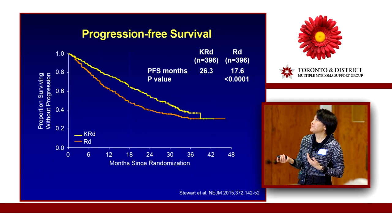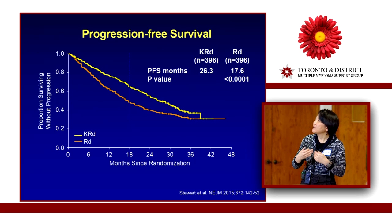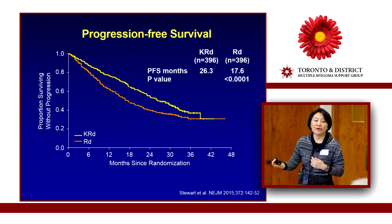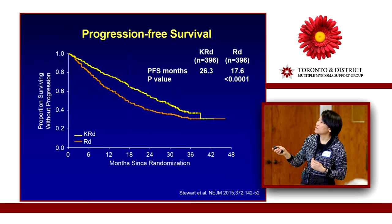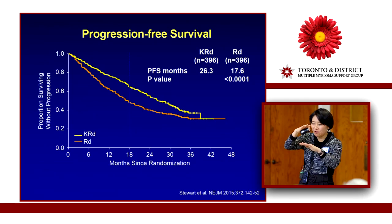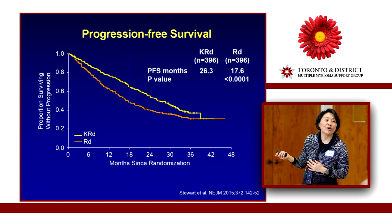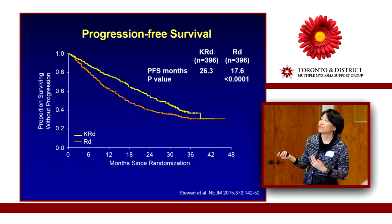So in this study, the primary endpoint for most of these trials is progression-free survival. In a way, it's not exactly the same as the time to progression, but it basically gives you an idea of how long that response works. And these are curves, and again, you don't need to really know what the numbers are per se, but the top curve, if you can see that they separate, is always better. And the top curve here is the combination of carfilzomib plus RevDex.